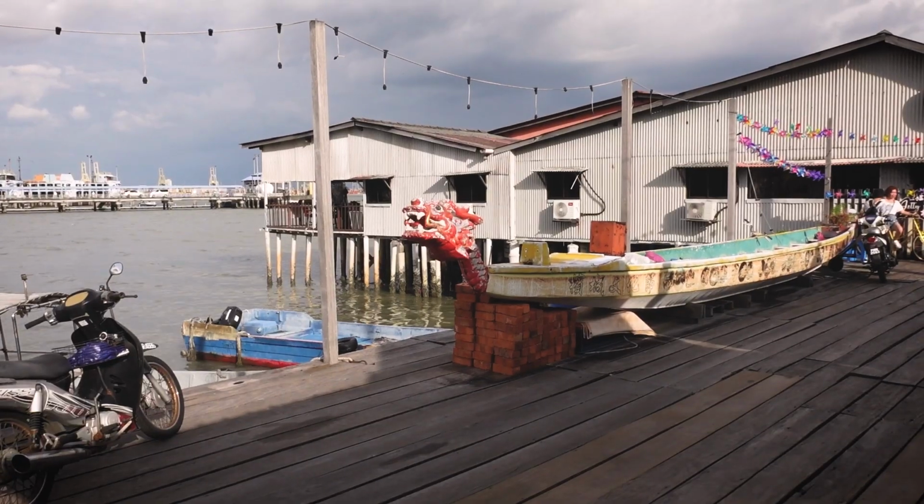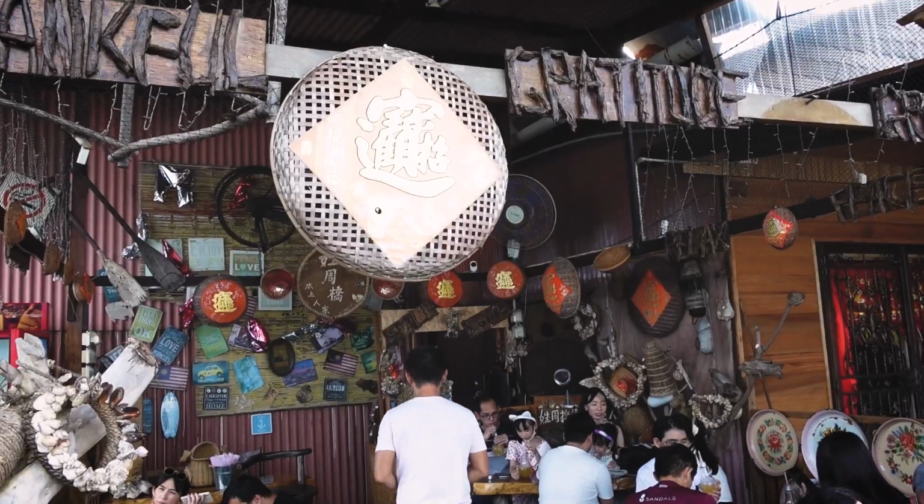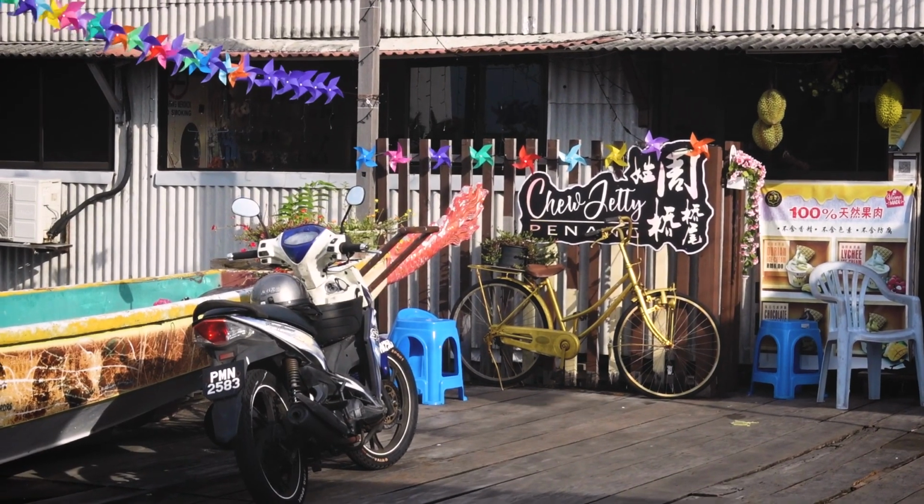This jetty is really small. I actually expected it to be a long walk, but once we came here we realized that it's very touristy, and there are so many shops selling souvenirs and a lot of cafes. We did a little more research on the internet, and it says that this is the only one where tourists are invited to come and see, which I guess is why things look the way they do right now.